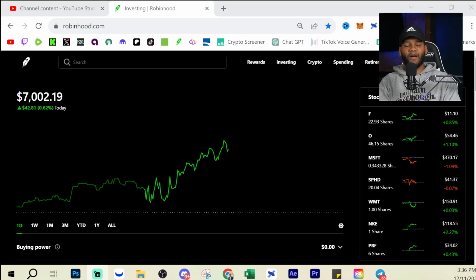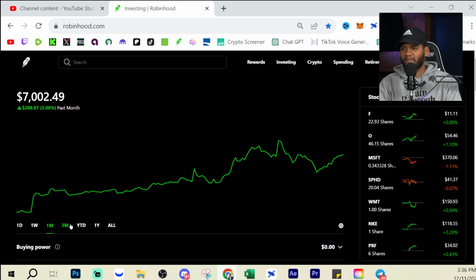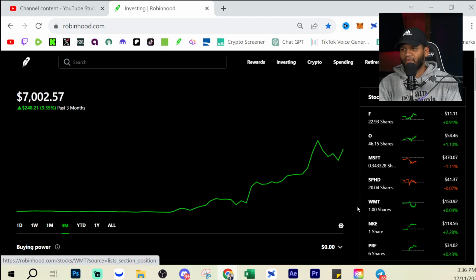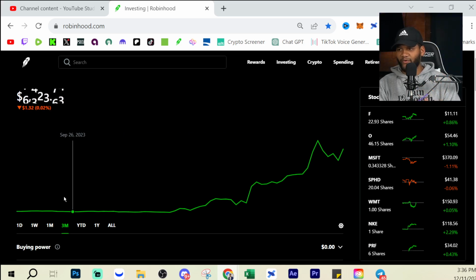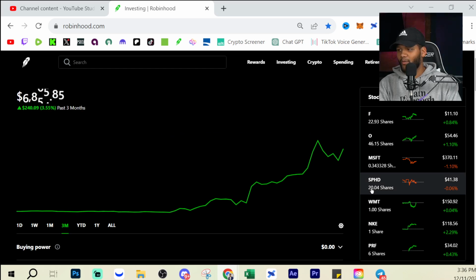But let's talk about my Robinhood dividend investing portfolio and where that stands currently. If I look at my portfolio, you're going to see that we're at a $7,000 portfolio, $7,002.44. It's up $43 today. You can see how it has grown in the last day. If we look at the last week, it is slightly down about $25. In the last month, it's up $208, and 3 months really is the time frame that I've had it, which is up $240 in that time frame, which I believe October 24th was where I really started picking that up and adding to the overall portfolio.